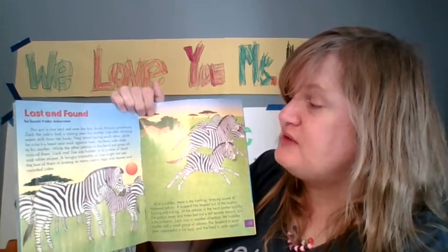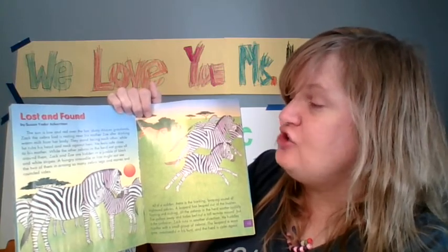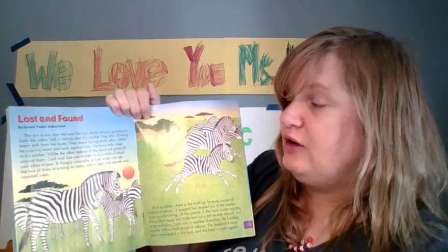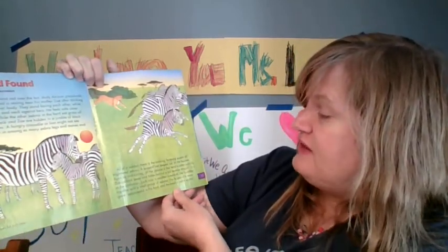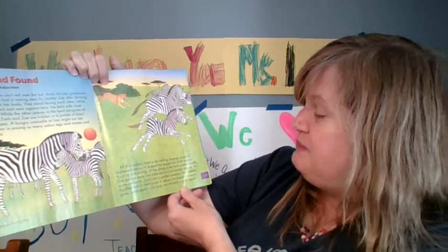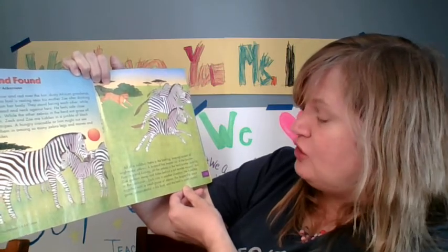While the other zebras in the herd eat grass all around them, Zach and Zoe are hidden in a jumble of black and white stripes. A hungry crocodile or lion might not see the two of them in among so many zebra legs and manes and rounded sides. All of a sudden there is the barking, braying sound of frightened zebras. A leopard has leaped out of the bushes, running and kicking. All the zebras in the herd scatter quickly.